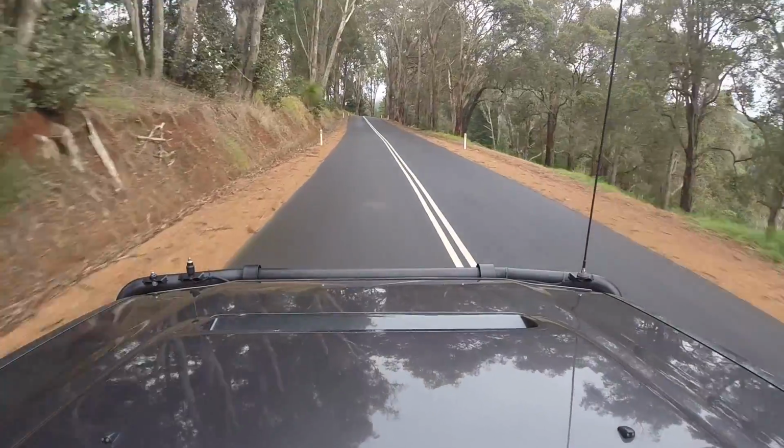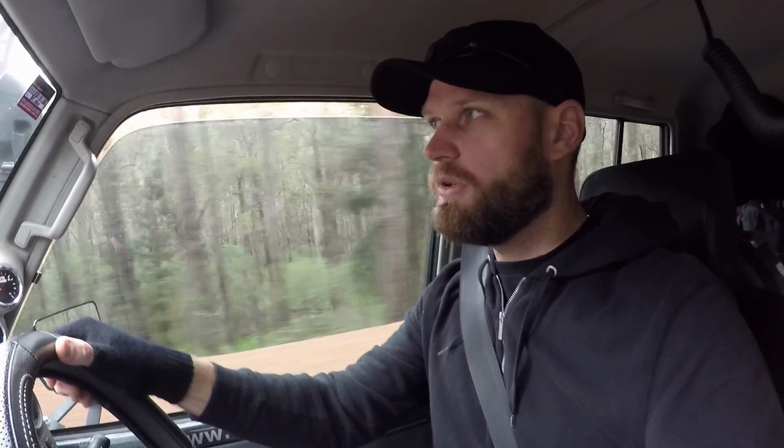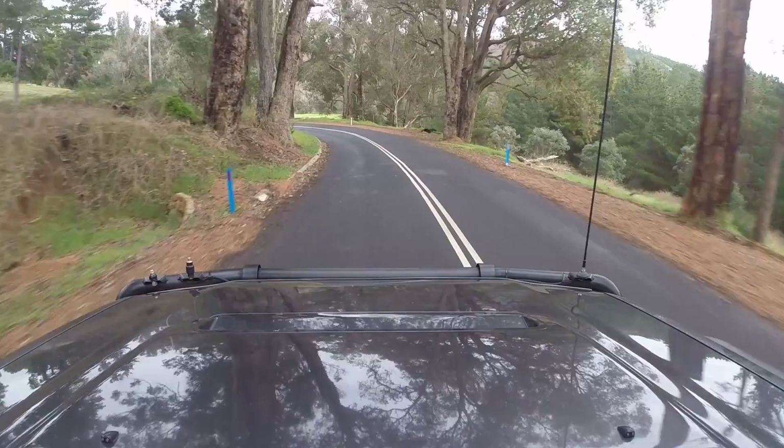This time we're out for some more muddy fun, out to test our vehicles, but at the same time we're also going to explore some new areas we haven't quite seen yet. And these unfamiliar areas to us are in the southwest of Western Australia.